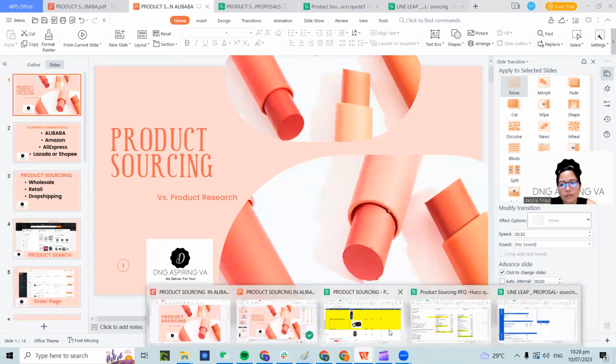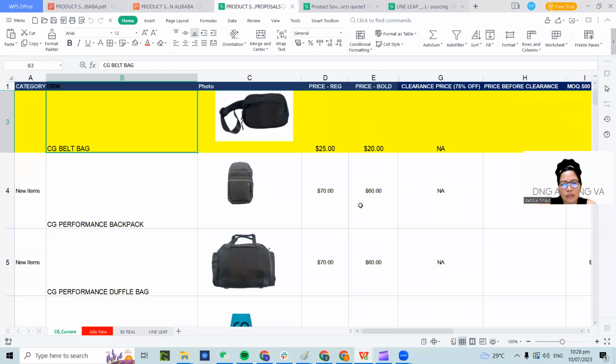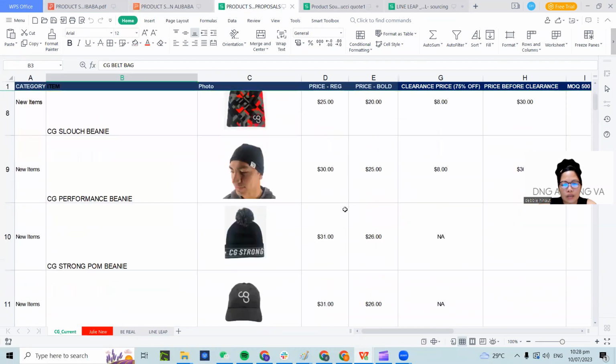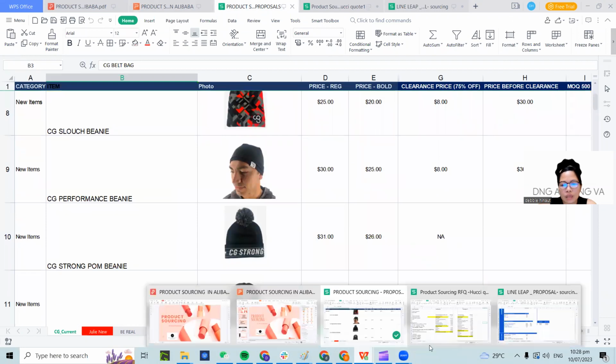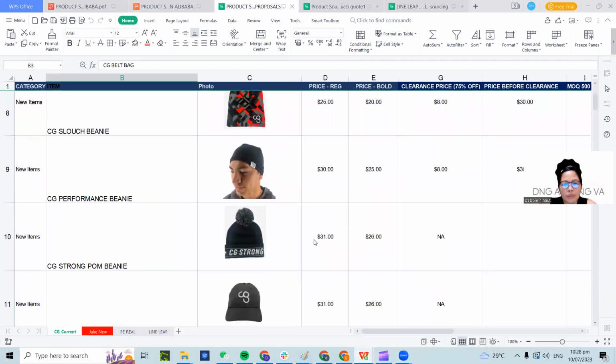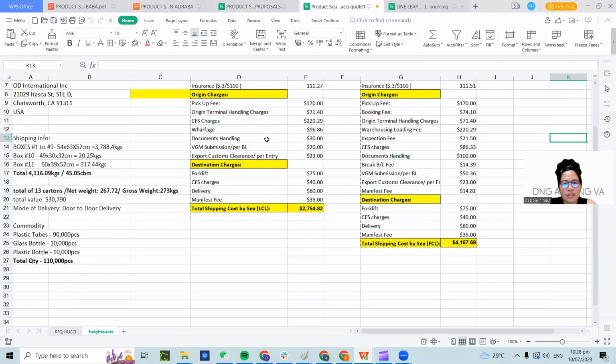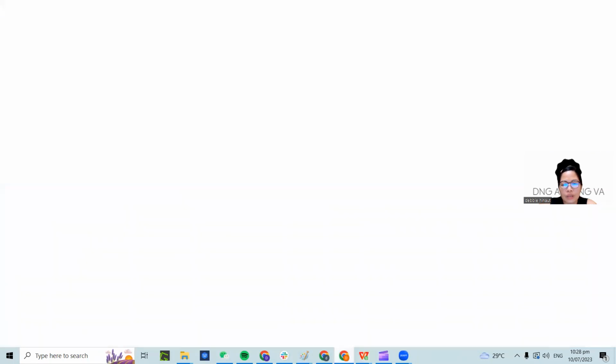Ayan, so ito yun. Yan yung mga products na get price and then lead time. And then also I compute for duties and taxes. Ganyan. And then how much it would cost. That's the landed cost of the item.